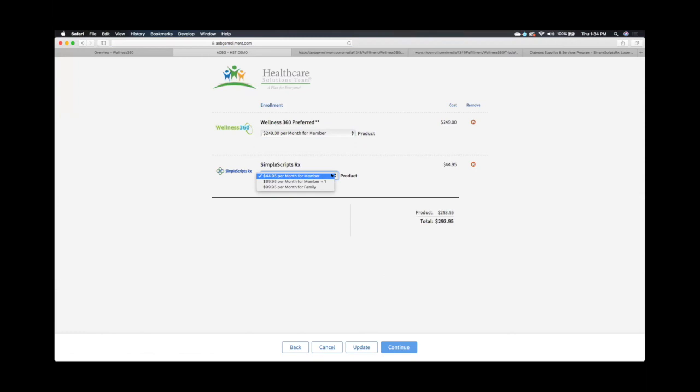Member, member plus one, or family. All right, so three different price ranges here, four on the Wellness 360, but just change accordingly. Here, we're going to stay with just a single, right? We're going to have Wellness 360 Preferred and Simple Scripts RX.